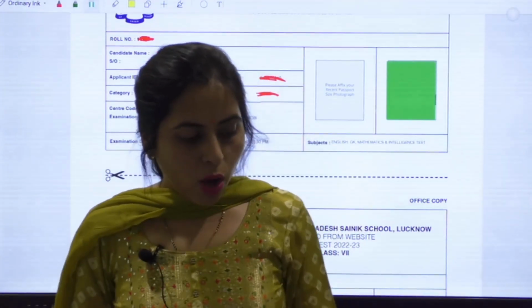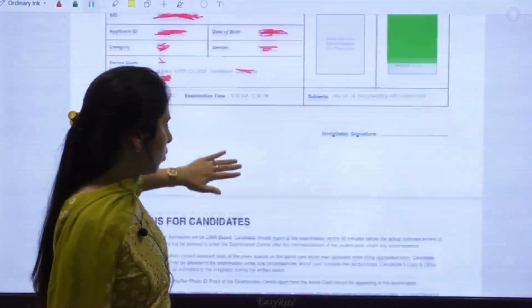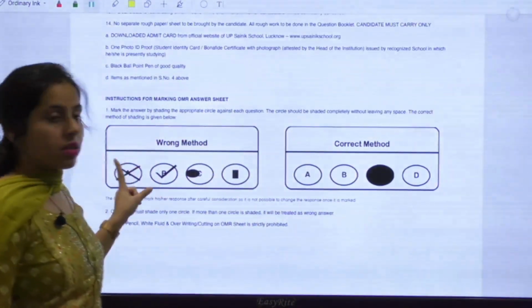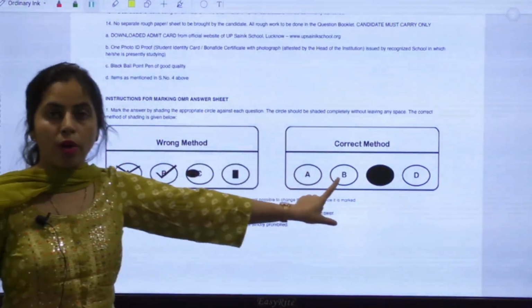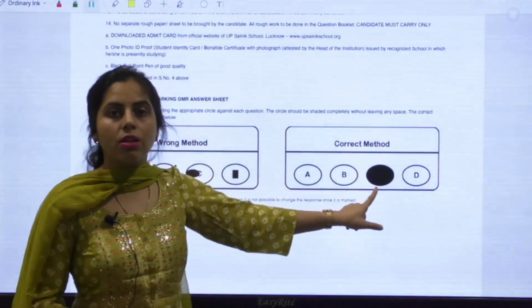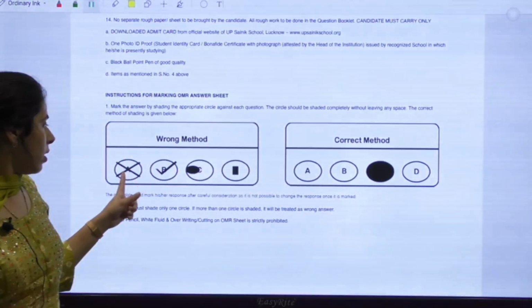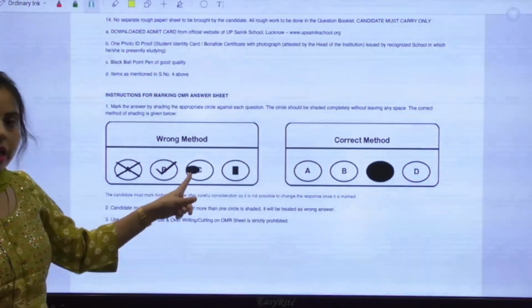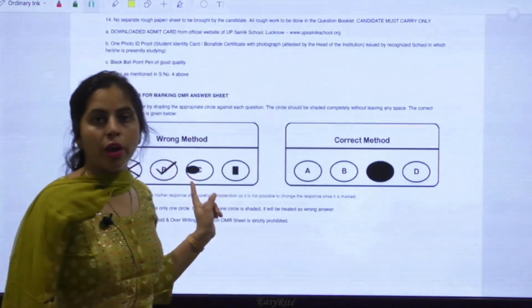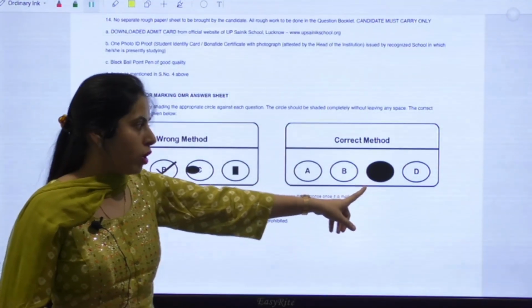Now, how to fill the booklet? Please be very specific regarding filling the booklet. These are the instructions. This is the wrong method given to you, and this is the correct method you have to follow. You have to mark the circle like this. If your answer is option C, then you have to mark it in this way. Marking right, wrong, or filling in the semicircle form or in this form will not fetch you marks, because this is the wrong way of marking the answers. This is the right way. So in this way, you have to fill your OMR sheet.